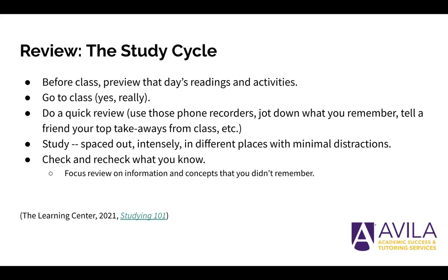After class, do a quick review. Maybe you used a phone recorder to record in class after you asked for permission. Or just jot down what you remember very quickly. Or tell a friend your top takeaways from class.